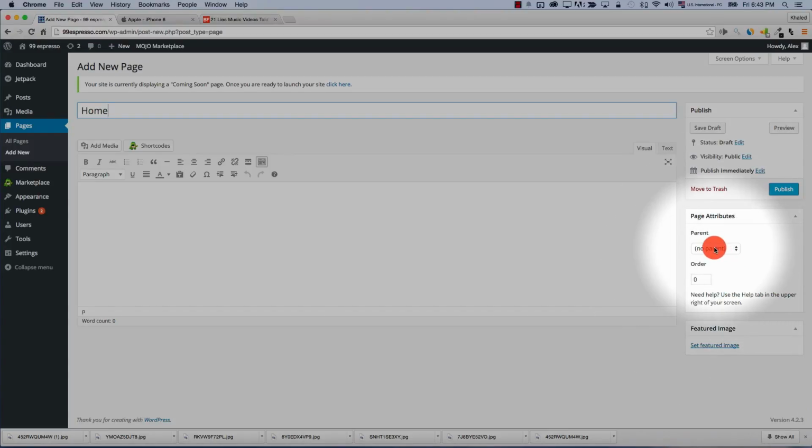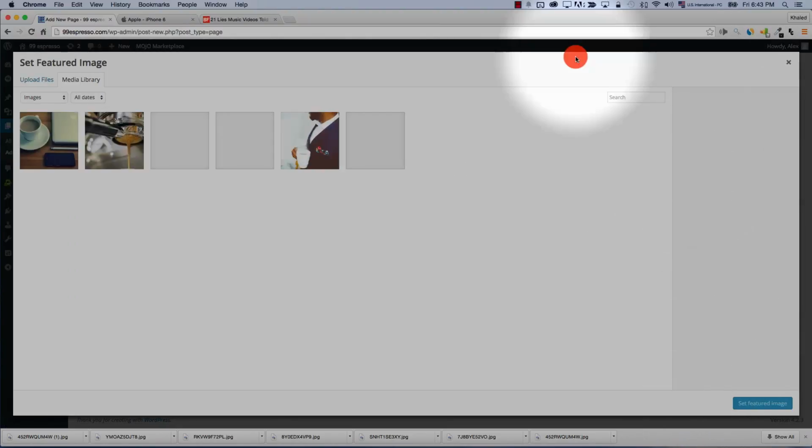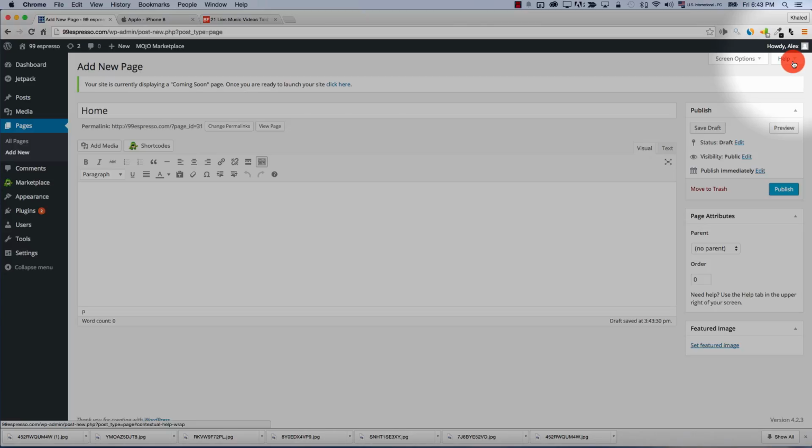So first I have page attributes. Remember, with posts we have categories and tags. Here we have page attributes, so we can choose a parent to this page and an order to the page. And you can also set the featured image, but you cannot add any more options here like tags or categories. And you have the same formatting tools that you had with the posts.